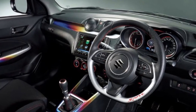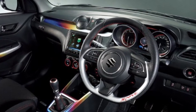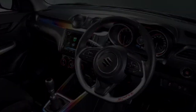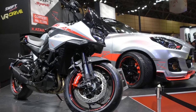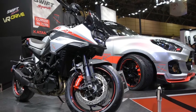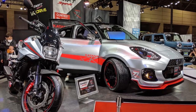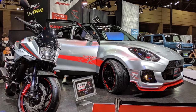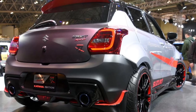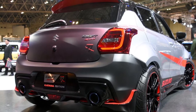This is not Suzuki's first Swift Sport Katana Edition, as the Japanese automaker had revealed a limited production model last year exclusively for Holland, but this one dials it up a few notches through a wide body kit with flared fenders. The new Swift Sport Katana Edition features the same silver color as the bike, along with plenty of vibrant red and black detailing, including the roof, that further boosts the visual presence of the new body kit.